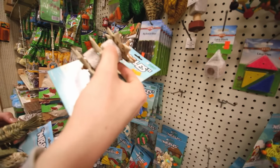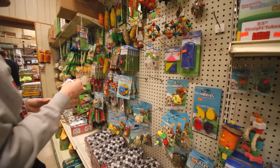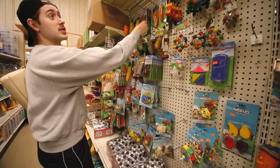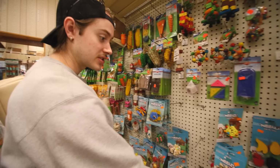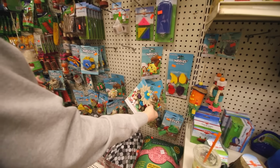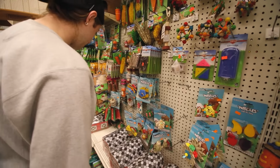I don't know what this is. Honestly, probably not even worth it. I thought there was a lot more, but on second look, I don't think this stuff is actually that good. I thought this stuff was really good, and then looking at how it has a piece of plastic in it, like, why? Why?